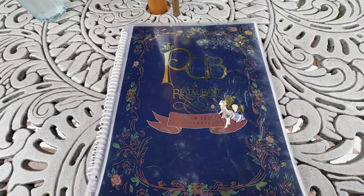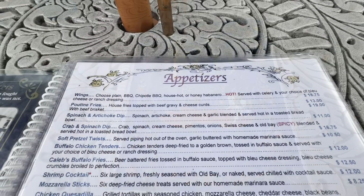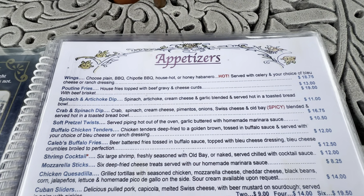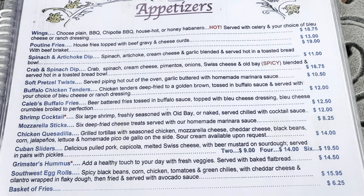Now let's take a look at the pub and restaurant menu. We decided to sit outside today, so you're going to probably hear some car noise in the background. Starting off with the appetizers: wings, crab and spinach dip, soft pretzel twist, mozzarella sticks, shrimp cocktail, Cuban sliders, and a basket of fries for $6.25.